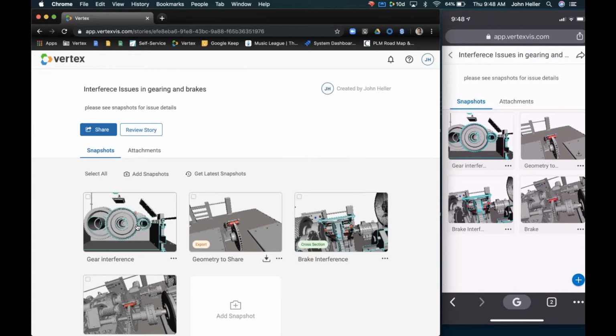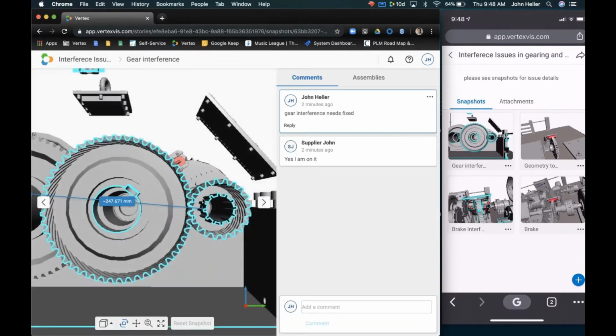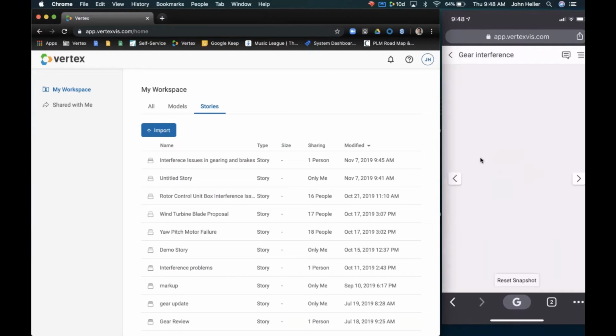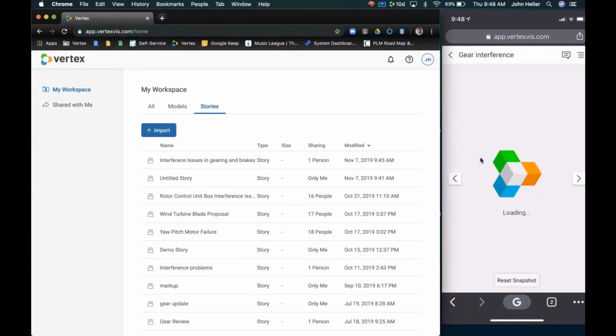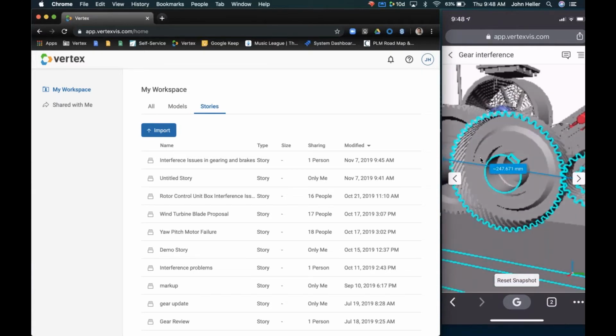And now you'll notice here, if I click on this snapshot, there is no longer any overlapping gears. My snapshots have been automatically updated. And further, if I come over here to my mobile, you'll see that the view has also been instantaneously updated on the mobile as well.